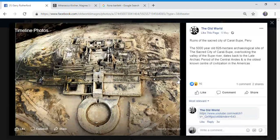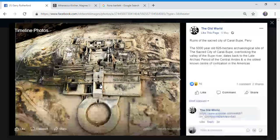The 5,000-year-old, 626-hectare archaeological site of the sacred city of Caral-Supe, overlooking the valley of the Supe River, dates back to the late Archaic period of the Central Andes and is the oldest known centre of civilization in the Americas. Again, 5,000 years.